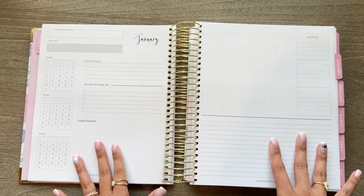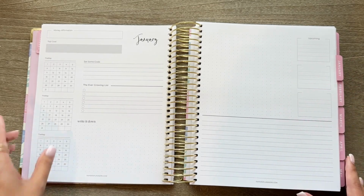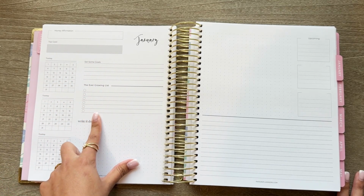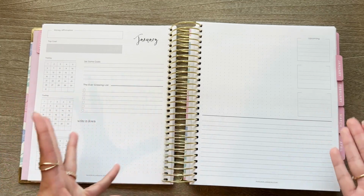You have a 2-page monthly intentions page, some dotted, some lined. You have some upcoming boxes, and then you have a money affirmation. You have the month written here for you, your top goal. You have some other goals here, a little list for you for the month. You have monthly trackers here. You can track those as a month as a whole.